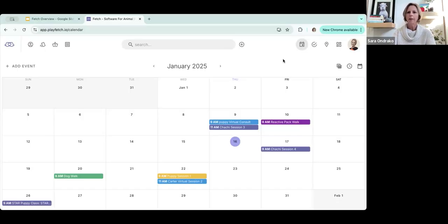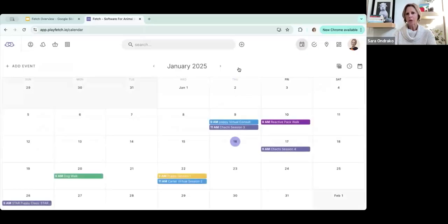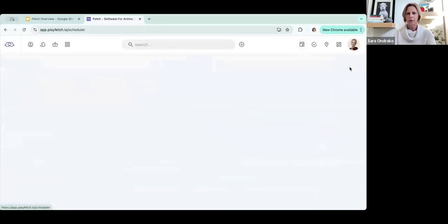If you're looking at adding several classes all at once, we do have a bundled group section. So you can add, say for example, like the Star Puppy class here, that would be 6 weeks total. So I've got all of those sessions loaded up. So when I add that, I just add all those classes all at once instead of each individual class to my calendar separately. It really helps with speeding things up in terms of admin time for adding things to the calendar.